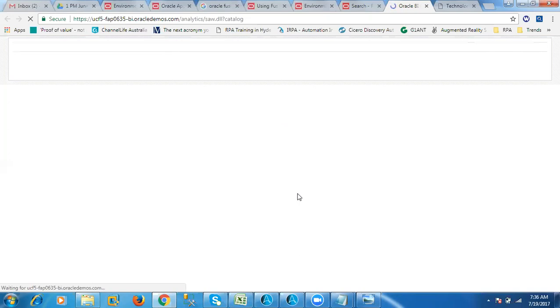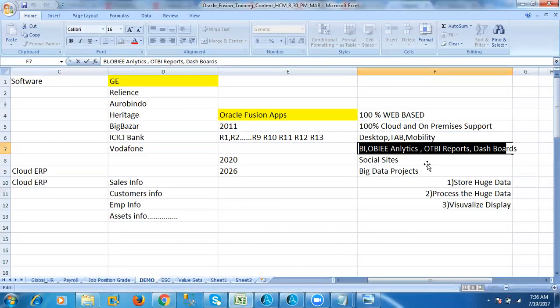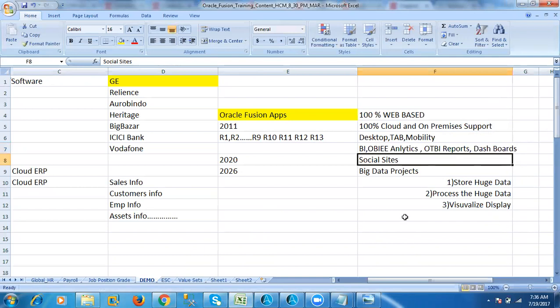It seems the network is very slow due to rain or some other issue. Fine. Okay. And then we can easily build the analytics here, and OTBI reports and dashboards also can be built. And we can easily integrate with social sites, and big data projects can be executed in Fusion.